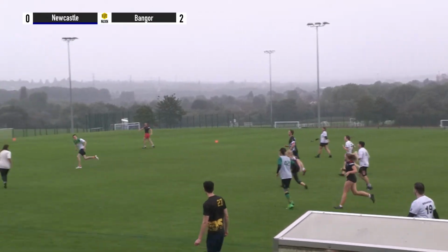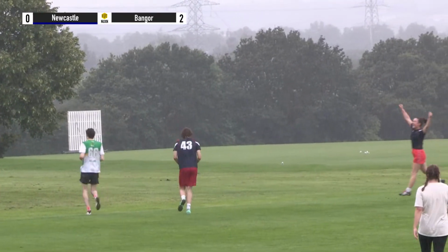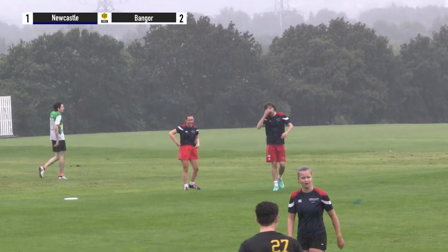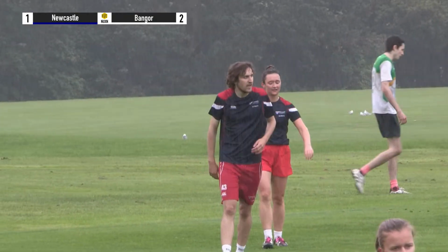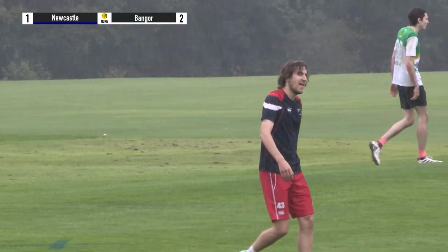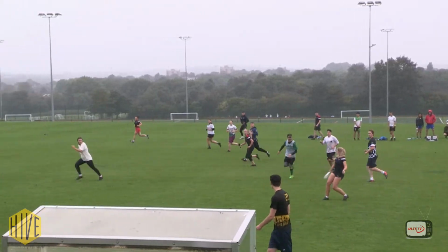So Newcastle working it nicely down the field. There's the shot to the end zone. There's plenty of space. The defender's catching up though, but the receiver stands strong, keeps their eye on the disc and reels it in for Newcastle's first point of the game. Finally managing to get some success against that Bangor zone.